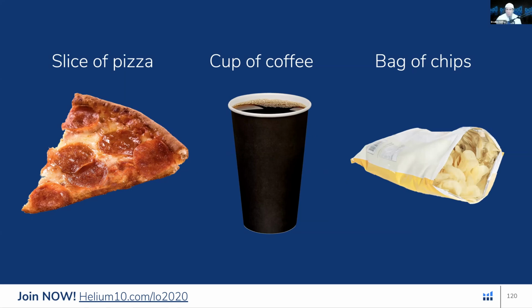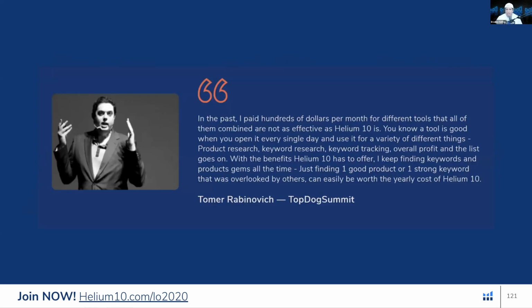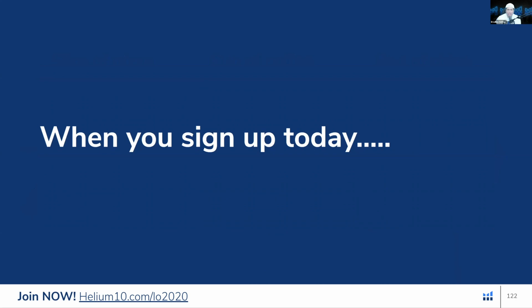Tomer Rabinovich, speaking of making money, is one of the top sellers in the world. We just had him on our elite workshop. He mentions here that just finding one good product or one strong keyword that was overlooked by others can easily be worth the yearly cost of Helium 10. And that is so true, especially as you could see illustrated with some of those numbers that Karen was showing you earlier.